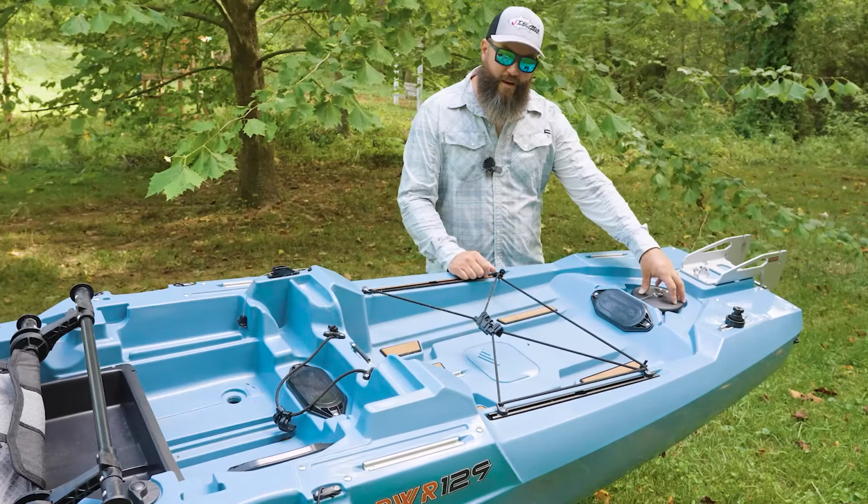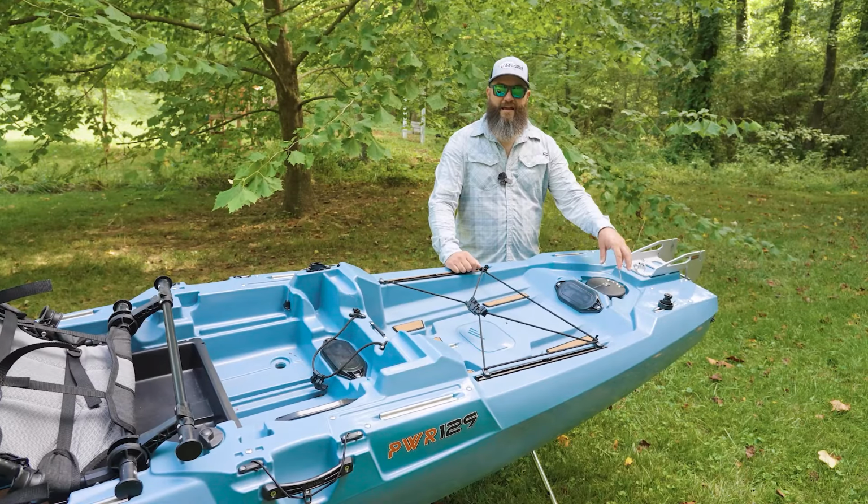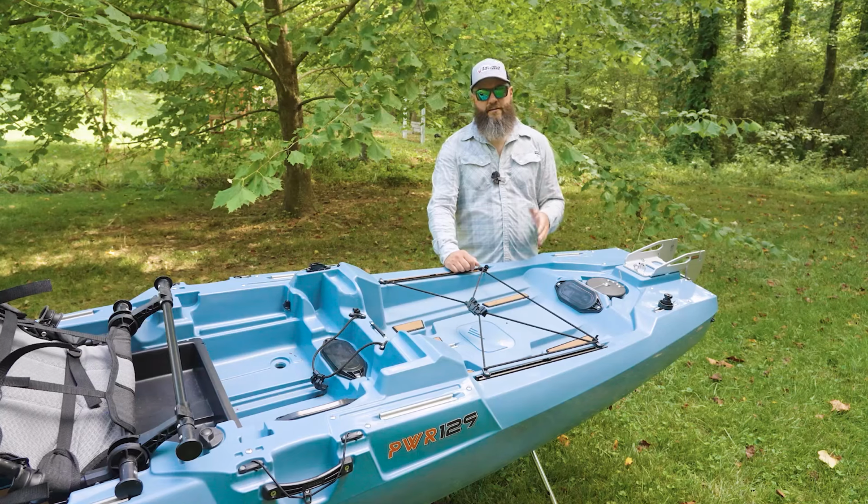I'm probably going to go with a stern mount for now, we'll see, but having the ability to take this off and put it back on if I change my mind and utilize those tubes that are already in there, I think is going to be awesome.